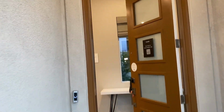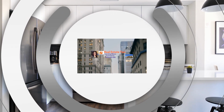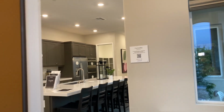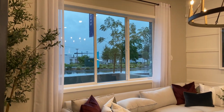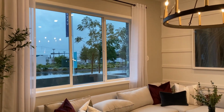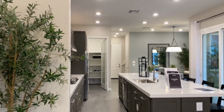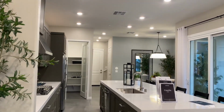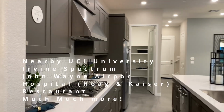Okay, we are in residence number 2. It's also built by Lennar. The living room is on this side, and a beautiful chandelier. Okay, let's walk you through the kitchen.